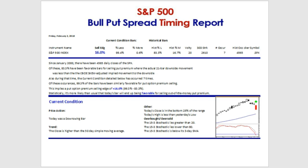Well, since Jan of 2000, of those 4,565 daily closes, 83.3% were favorable for selling put premium that far out, 30 days away, where the actual SPX downside movement was less than what the option premium was implying. So roughly 83.3% of the time, you could flip a coin and you would find a bar where the subsequent downside movement was less than implied by the option prices. And then 16.7% of the time, the market did move down and hit that one standard deviation level.